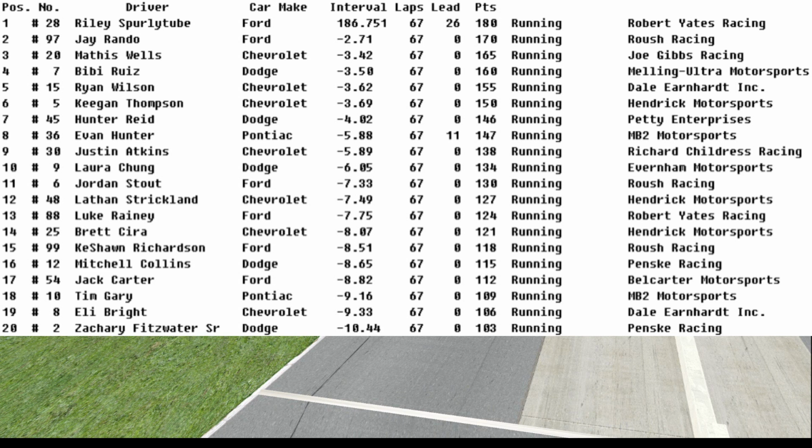Keegan Thompson had to come from the back of the field as well. One of his best races of the season in 6th place. Hunter Reed with a very solid top 10 in 7th. Evan Hunter had the field to make it. He flew through the field at the end to get 8th.